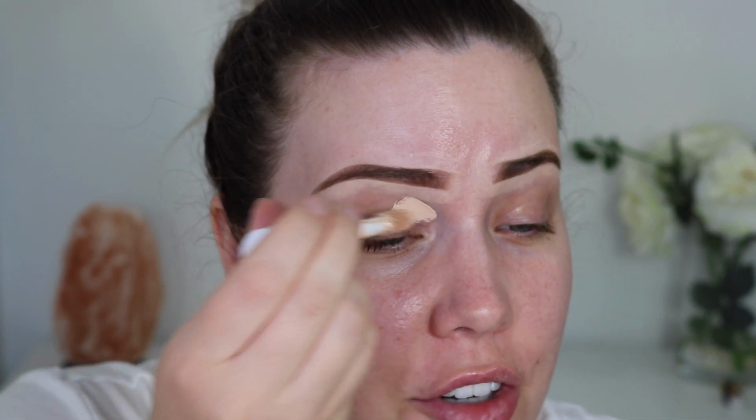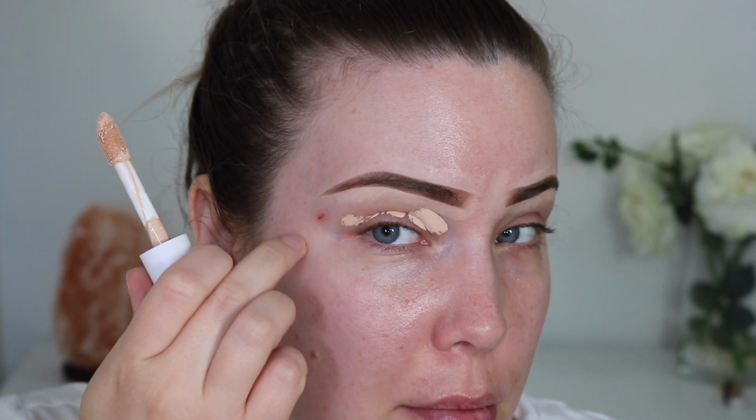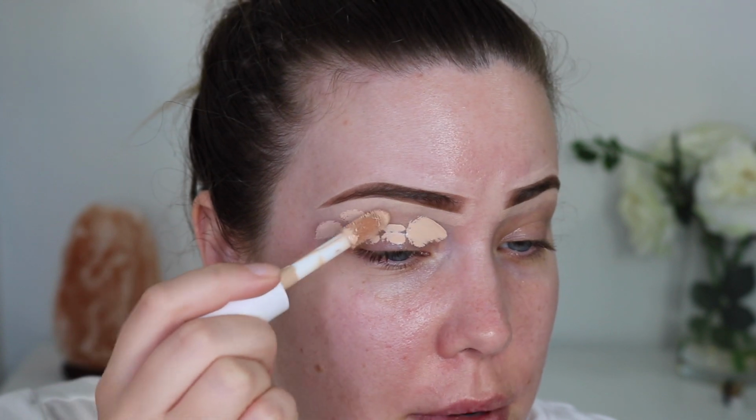So I'm going to prep my lids with my e.l.f. camo. This is almost gone. This is the hydrating one. I don't know if I've said that. Also, I said in my last video that I think I had a bug bite here. It was definitely just like a massive pimple. I squeezed it and that's why it's looking like that. Don't squeeze your pimples. Do as I say, not as I do.